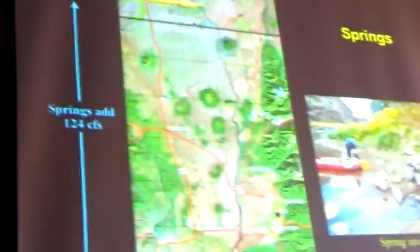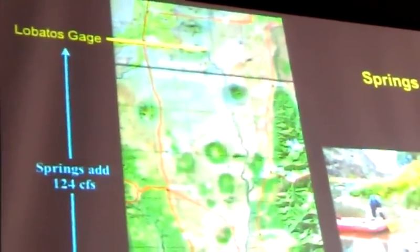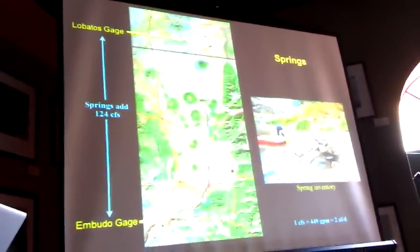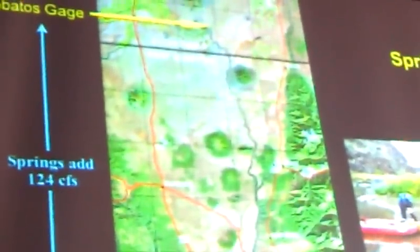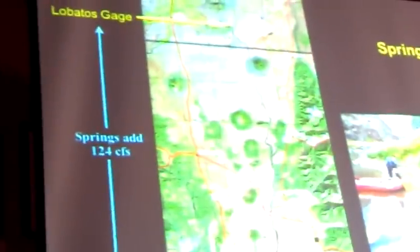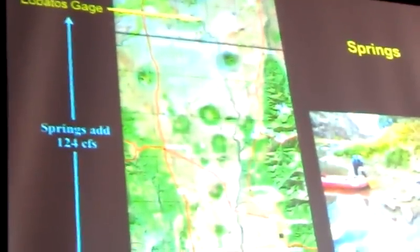From southern Colorado, this Lobatos Gauge, down to the Embudo Gauge, a distance of about 80 miles, the Rio Grande gains about 124 CFS, cubic feet per second, from spring water. That's over 55,000 gallons per minute. That's a lot of water, and it's the water that can keep the river wet and the fish breathing when Colorado is diverting most of the river. The details of how and where this spring gain occurred had never been studied.